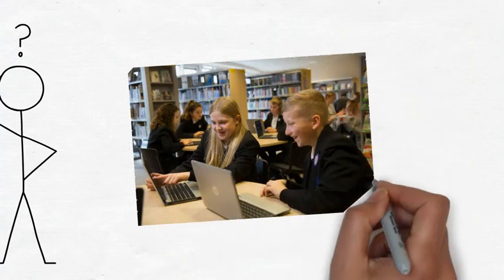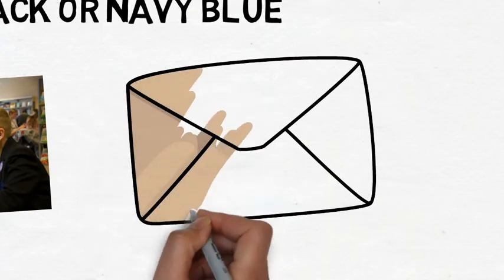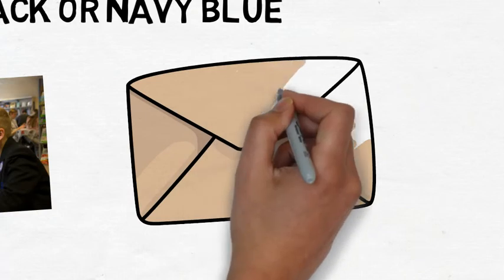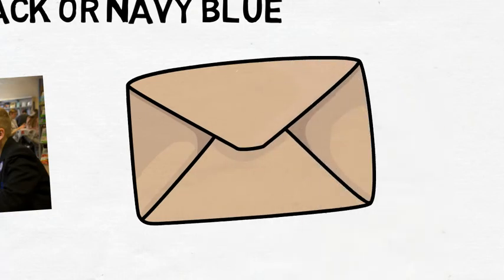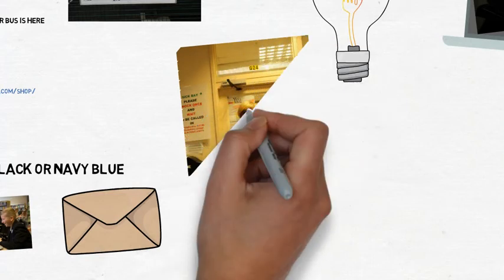Number 3. You should try your very best to come to school in the correct uniform so you look smart and are ready to learn. If you are not in the correct school uniform, you should bring a note from home explaining why. The school will then provide you with an alternative uniform for the day.